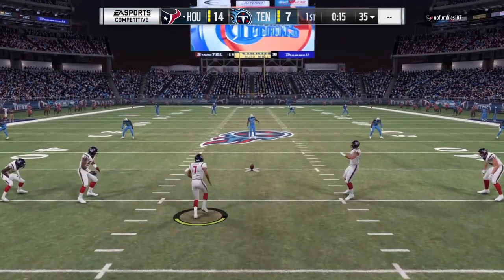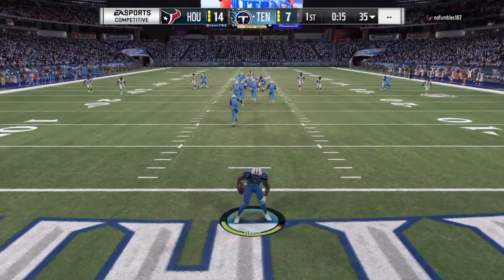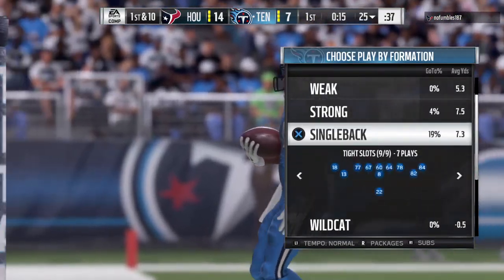Out is the kickoff unit as they run up and send this one away. This fielded a few yards into the end zone. And no run back here. This will be a touchback, and it comes out to the 25-yard line.